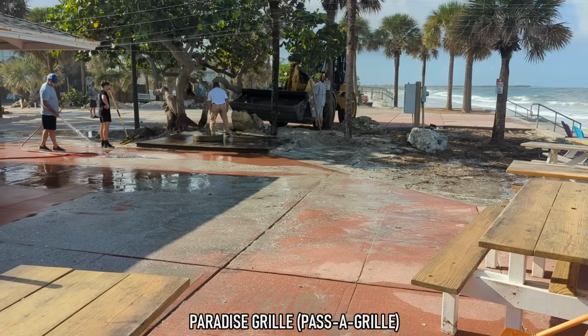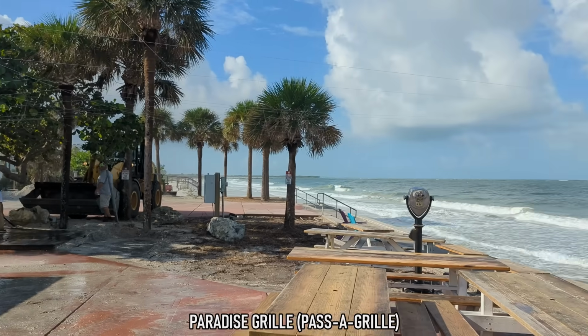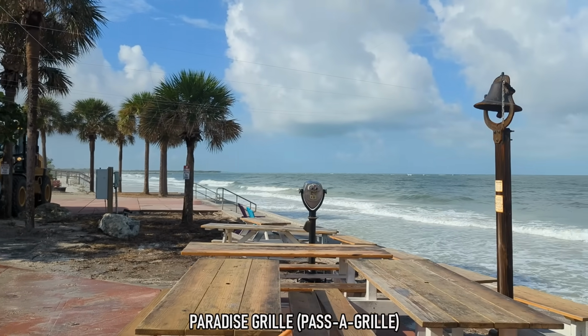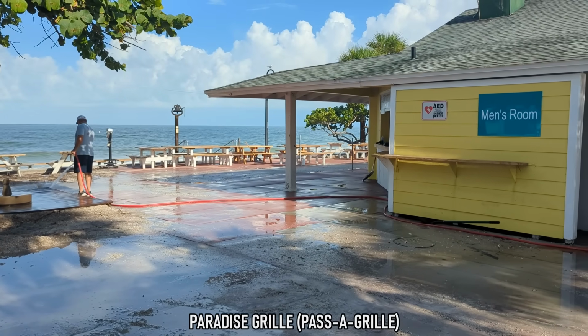So I just talked to a guy that was helping clean up at the snack bar. He said there really wasn't any damage done to the building itself. It stayed relatively dry. And this morning they're basically just cleaning up sand and debris, and they do actually plan to open today.